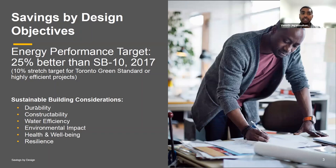Although the workshop does have a large energy focus, we think of other sustainable considerations such as durability, constructability, water efficiency, environmental impact, health and well-being, and resilience, as all of these are important considerations as well when you're designing your buildings.